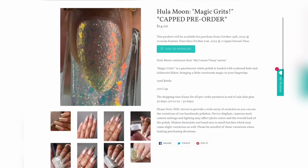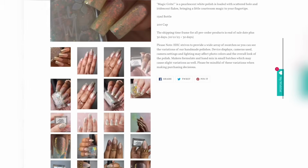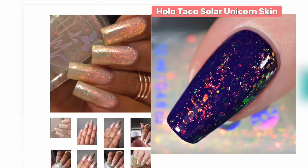I clearly just love the swatches photos because I feel like I'm just drawn to those the most. They just look so incredibly glowy. Oh my goodness, that is so pretty. But you know what, even though I don't have anything quite like this, the closest to these fiery flakies that I have, I think, is Solar Unicorn Skin, but obviously the flakies just do not compare. But I don't want to get it just because it's another opal polish, you know, but it's so pretty.